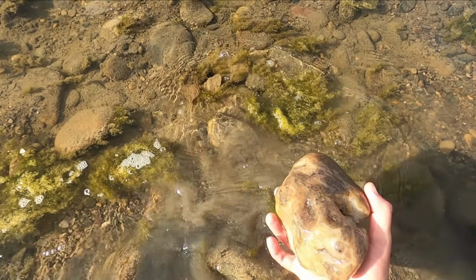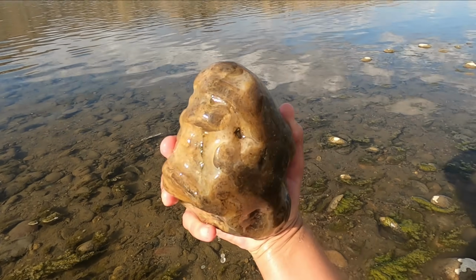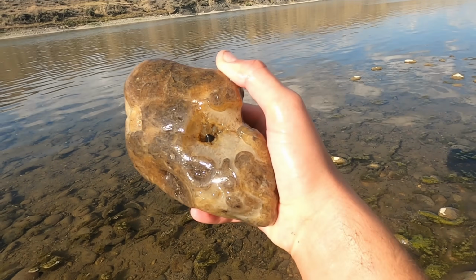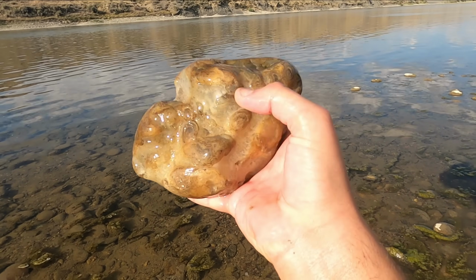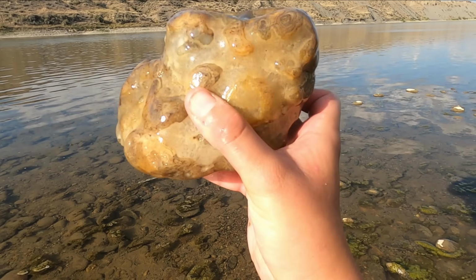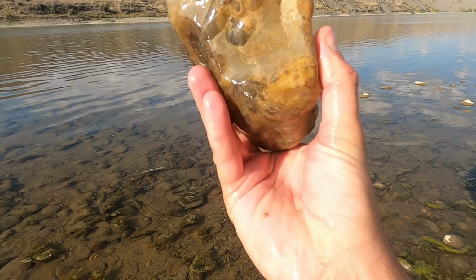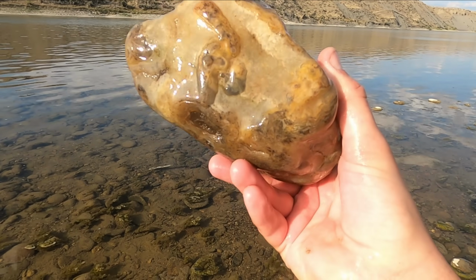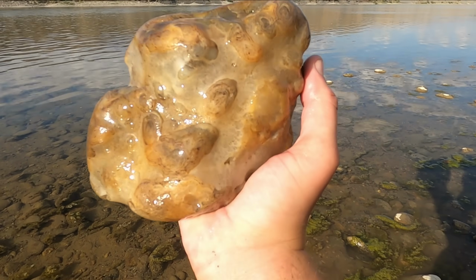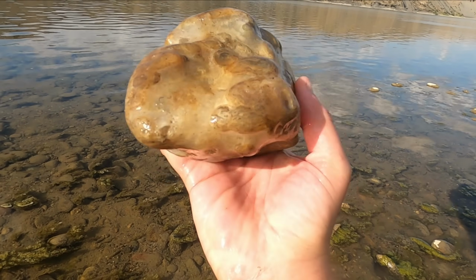Okay, straight up, that is one of the weirdest Montana agates I have ever seen. Look at that thing. It's like just tubes all the way around. Look at that. That's so cool. That might be one of my favorite agates I've ever found. That thing is crazy. And no, we are absolutely not cutting that one.